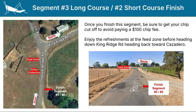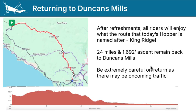Should anybody be in need during the day, don't forget we have our course marshals. The EMTs will be posted at Highway 1 at Coleman Valley, at the bottom of Fort Ross, on Hauser, and then again, they'll be rotating over to King Ridge, okay? So look out for each other, and we'll look out for you as well. When you return to Duncan's Mills again, you'll roll King Ridge around, 24 miles, it says. It's quite a ways to get back there.